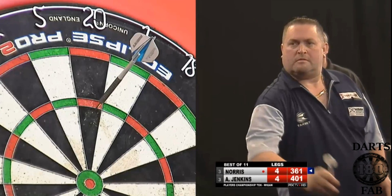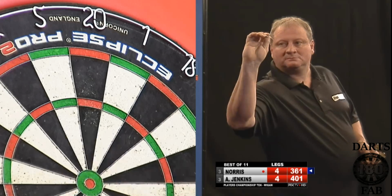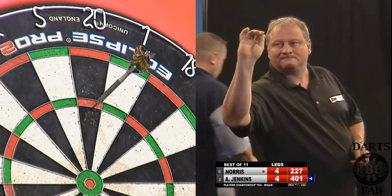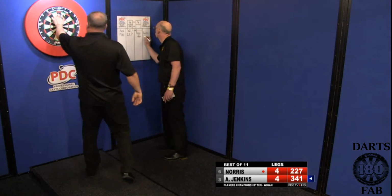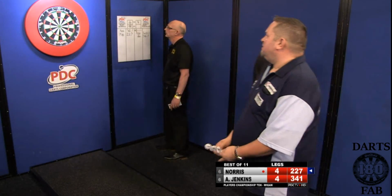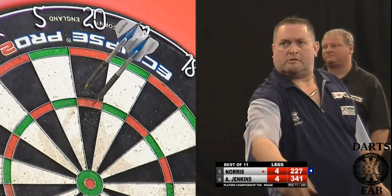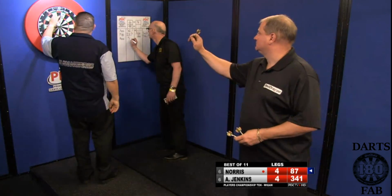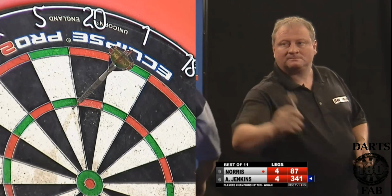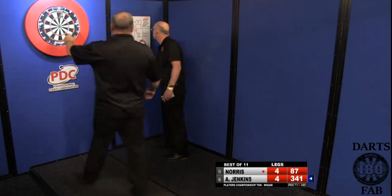That victory in Players' Championship 1 for Norris. One of 5 events this year where he's reached the quarterfinals or better. Of course, his biggest payday this year was a run to the semis at the UK Open Finals. He was beaten there by Gerwyn Price 11-9. Having seen off Kim Huybrechts 10-9 in a brilliant quarter-final session where 3 of the games went all 19 legs and the other one went 18 between Peter Wright and Raymond van Barneveld.